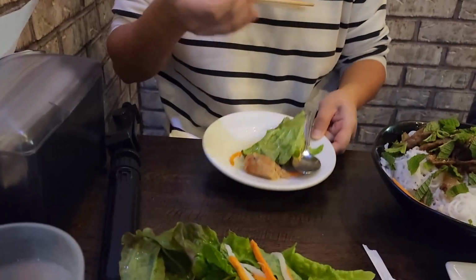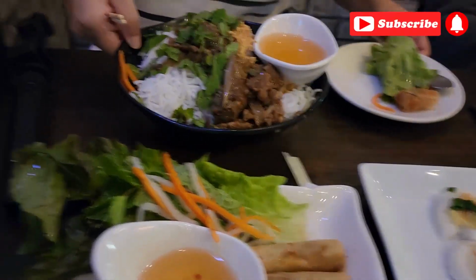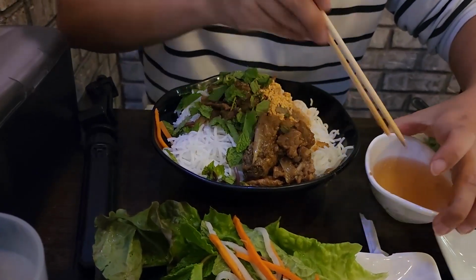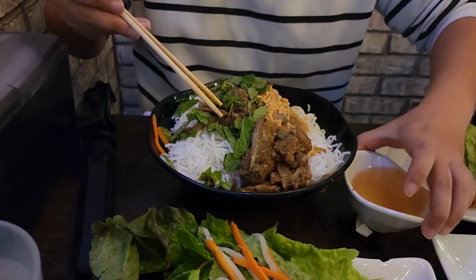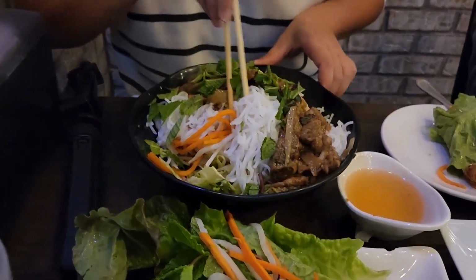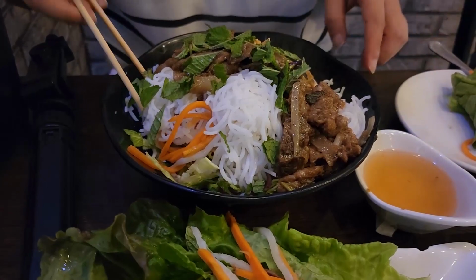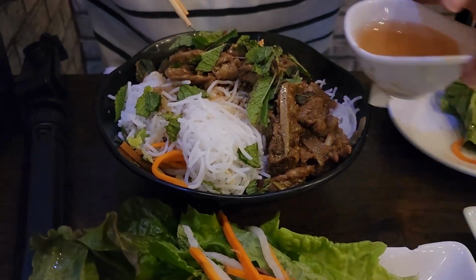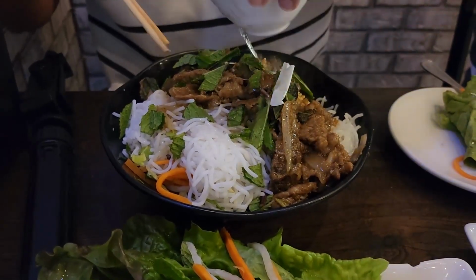And lastly, this is what I ordered today. I didn't order the soup. Instead, I ordered a grilled beef with noodle with, again, the Vietnamese fish sauce, the specialty sauce. On the bottom, they have lettuce on it. You mix well and then add the sauce together and eat it. Damn, it's huge. So usually I put a lot of sauce here. Oh shoot.